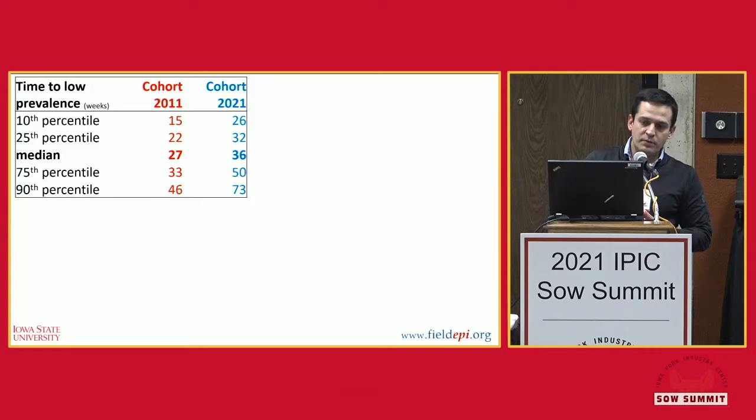But before going to the results here of this cohort of herds that broke between 2020-21, we did a cohort some 10 years ago where we followed some 60 herds that broke with PRRS virus and then compared some of these same metrics. And what we are seeing today, if you look at the blue column, the contemporary cohort of herds that broke recently, it's taking almost 10 weeks more for them to achieve that consistent low prevalence, or weaning PRRS negative pigs, compared to what we saw 10 years ago.